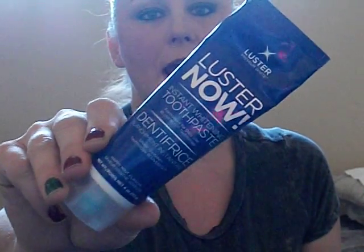Now, for my teeth, because I do smoke and I've been trying really hard to quit, which has been really, really, really hard. I don't care what anyone says about mind over matter. Anyways, I love this Luster Premium White Now Instant Whitening Toothpaste. I use it every day, twice a day, sometimes three times a day.